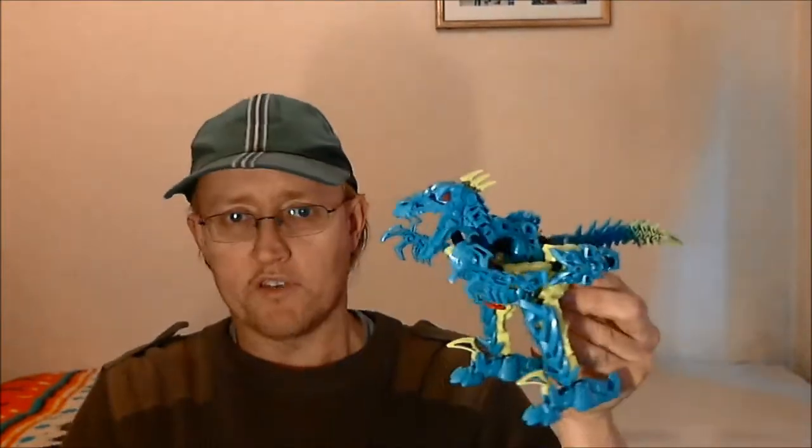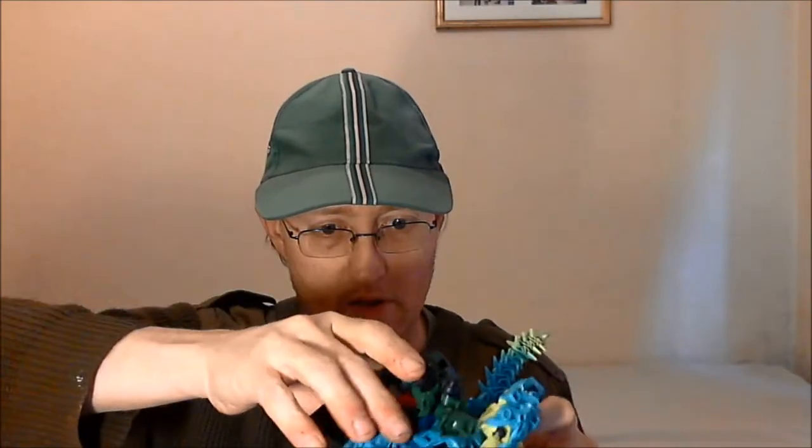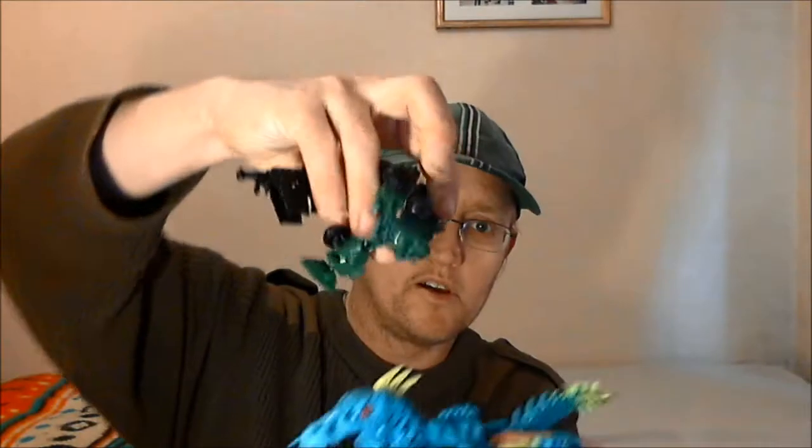Another thing about the Age of Extinction Dinobots is the Dino Riders. You get the little figures that clip on the back. In this case, his Dino Rider is Hound. Where does that clip in? There it goes. So yeah. And he clips on there, and there he is. Hound riding away on the back of a giant robotic dinosaur. But yeah, this review isn't about him.